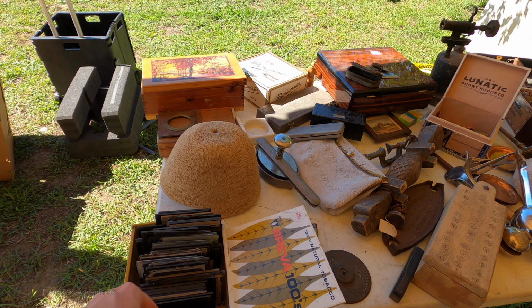And of course, I've got to check out the uranium glass with my UV flashlight. You can see down at the bottom there, there's some darker glass in the middle. That is not uranium glass. It's pretty easy to pick out if you know what you're looking for, but if you're not sure, just whip out the UV flashlight and see if it glows or not.